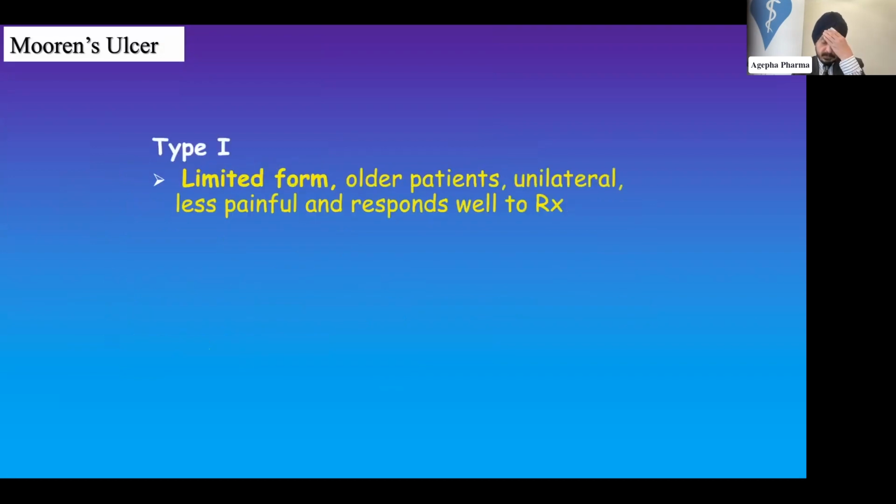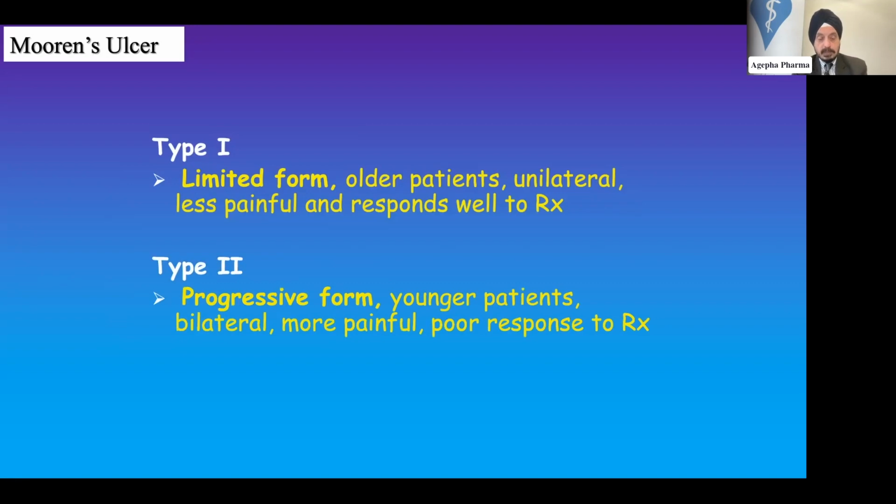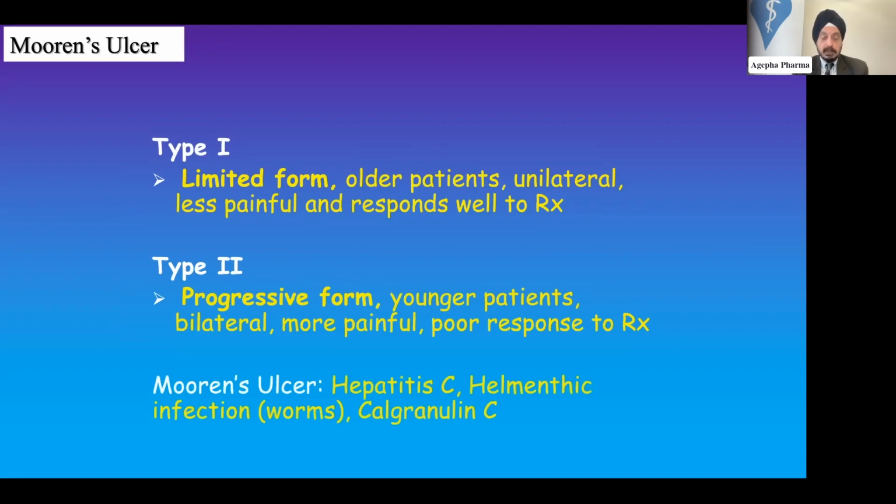So there are two types identified. Type 1, which is a limited form, occurs in older patients, usually unilateral, less symptomatic, and responds well to treatment. And completely opposite of that is type 2. It's in younger patients, it's much more progressive, much more symptomatic, very painful, can be bilateral often, and has a poor response to treatment. And in some cases of Mooren's ulcer, hepatitis C and helminthic infections have been found as associations, and it's been shown in research studies that the antigen calgranulin C is the one particularly against which the immune response is being mounted by the body.